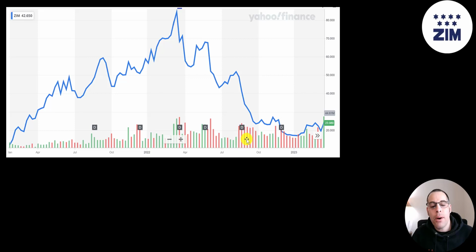When you see a red bar, that means the sell orders are higher than the buy orders and the stock comes down. You see all these red bars? And when there's a green bar, that means the buy orders are higher than the sell orders and the stock price goes up. You see all these green bars? The higher the green bar, that means there's a lot more buy orders than sell orders. And when there's a high red bar, that means there's a lot more sell orders than buy orders. When it's a really low bar like right here, that means the buy and sell orders are almost equal.